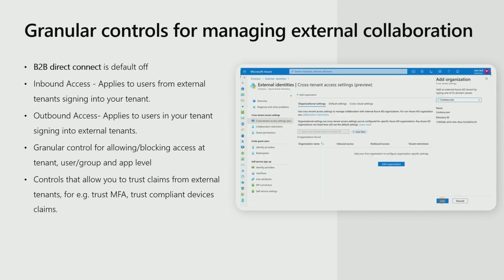Cross-tenant access policies let admins manage B2B Direct Connect for their organization. It's off by default. For a cross-tenant shared channel to work, admins on both sides of the relationship must configure cross-tenant access policy. The tenant hosting the shared channel will have to set up inbound access, specifying who from the external tenant is allowed to participate in the shared channel.